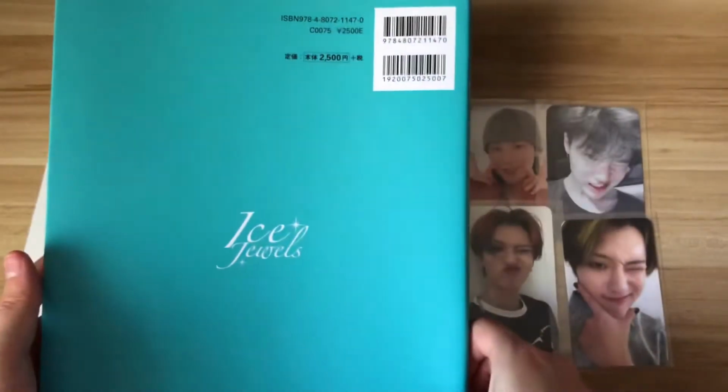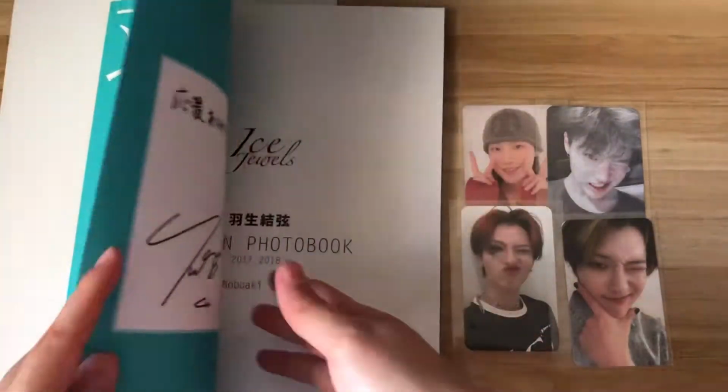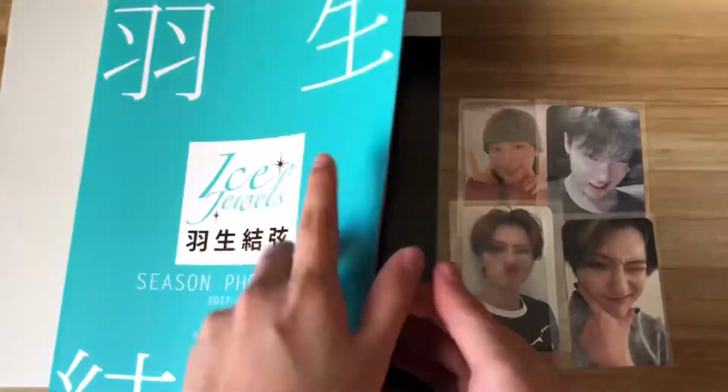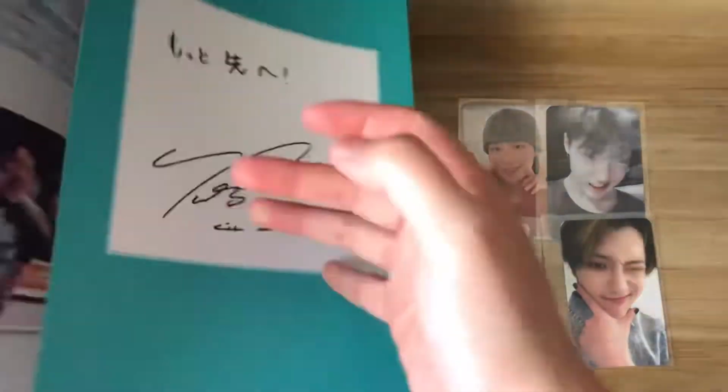Okay, so this is the spine. This is Ice Rose. Ice Rose is one of the famous photo books. Oh my gosh. Oh my god. It's just a flip through, Eddie. Let me see, it just says Ice Rose.